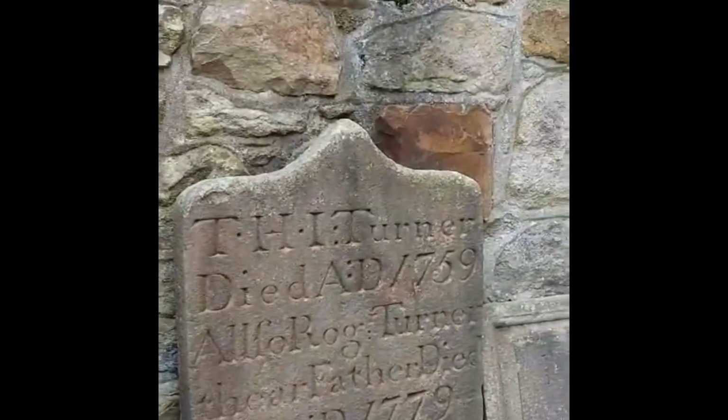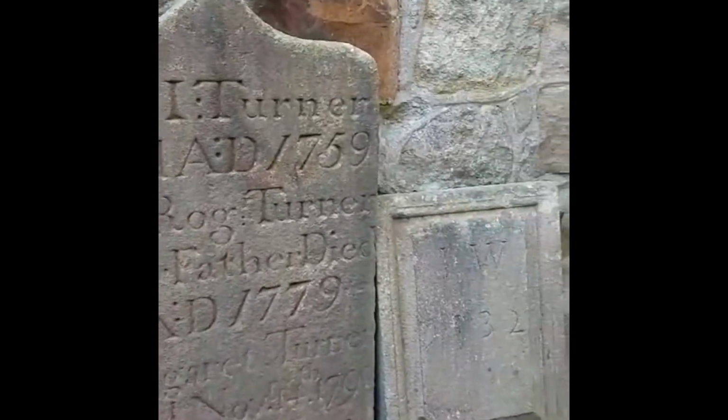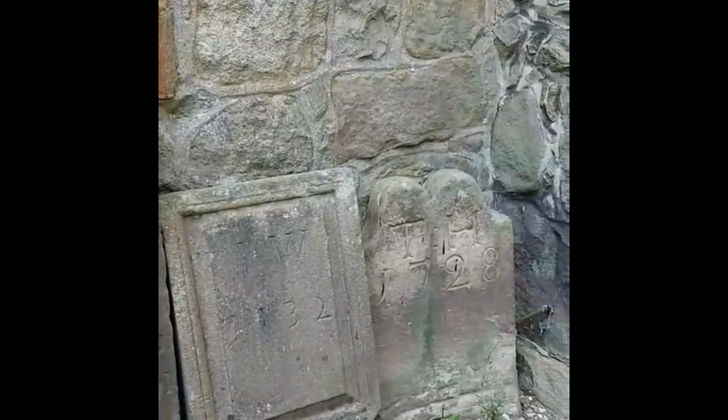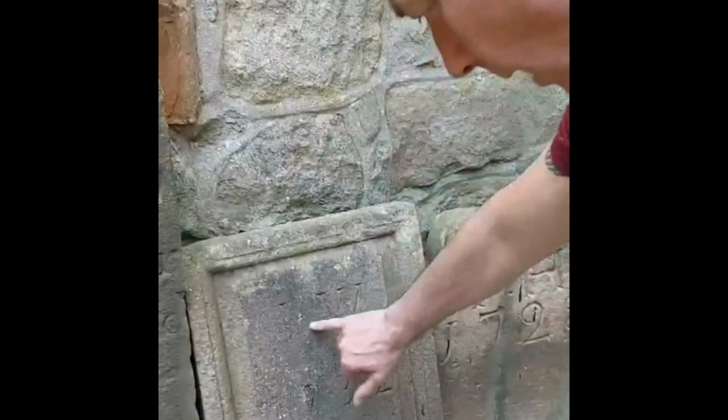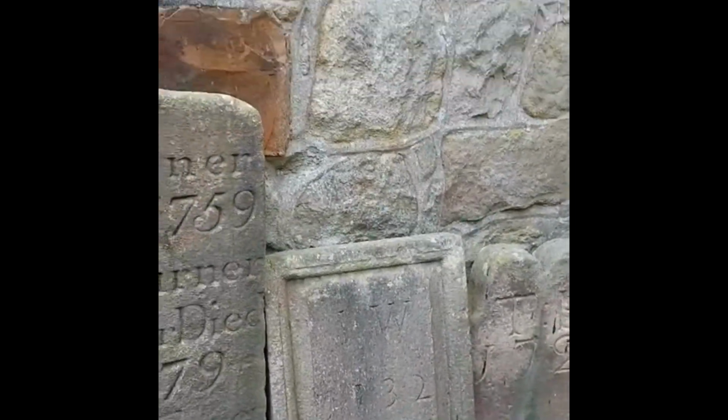And back then some people couldn't afford the full names or family names on there, so they would just get the name of IWTH, just as a marker, just to say where they were buried, really.